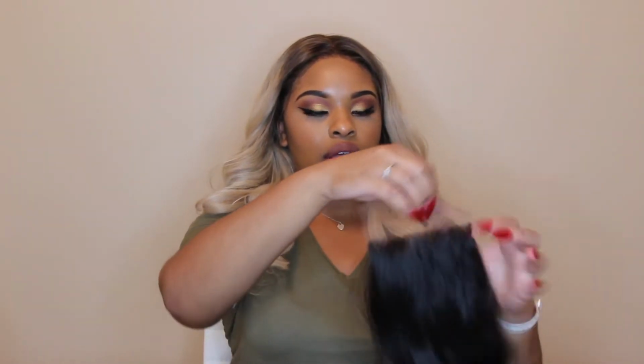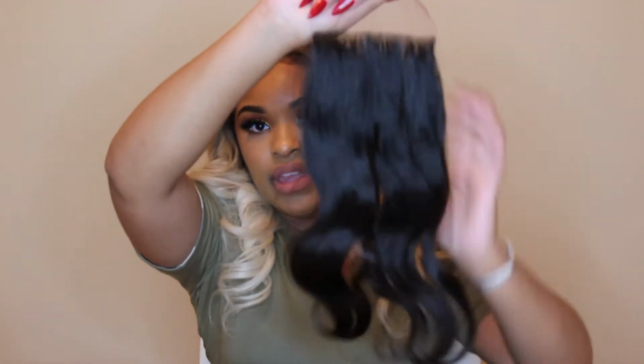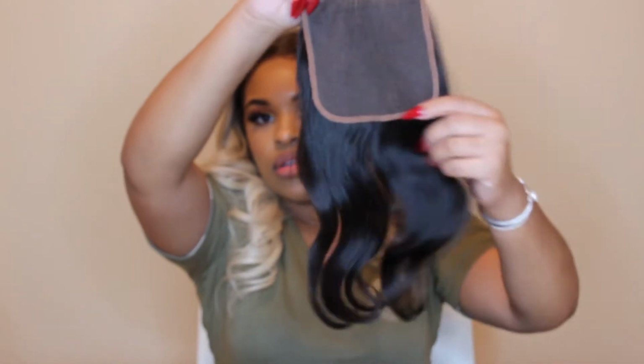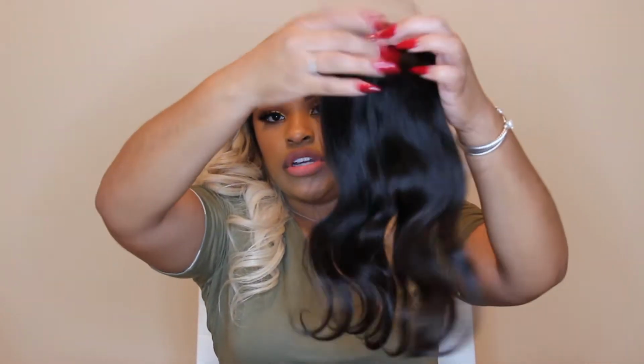I went ahead and pulled a closure and a frontal. I didn't get a blonde frontal, but the one that I'm wearing is a blonde frontal. The frontals are 13 by 6, and the closures are 5 by 5. So this is going to be a 5 by 5 wavy closure, and this is what I mean by the waves are different. This is the 5 by 5 closure.